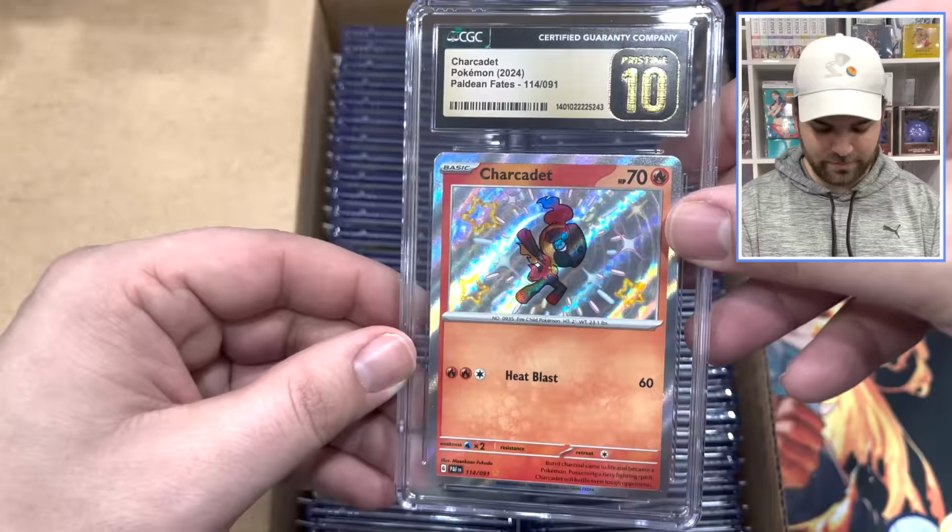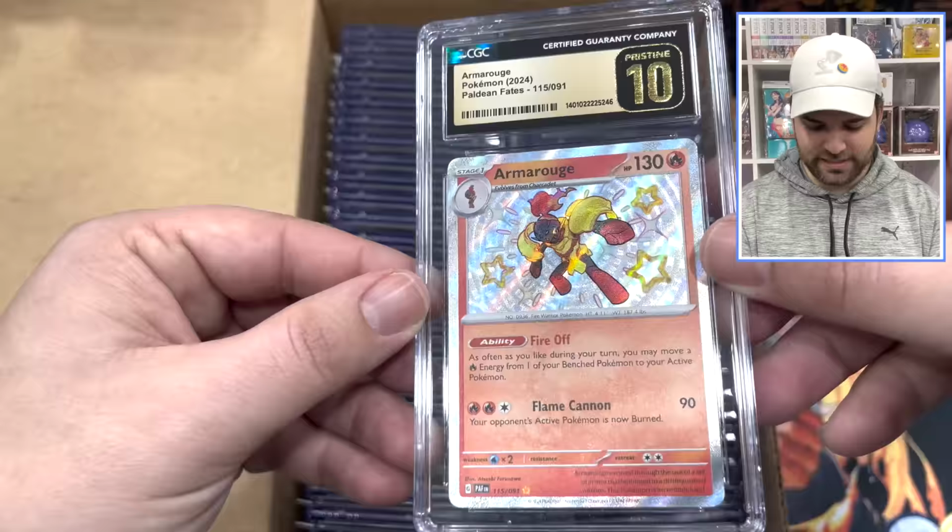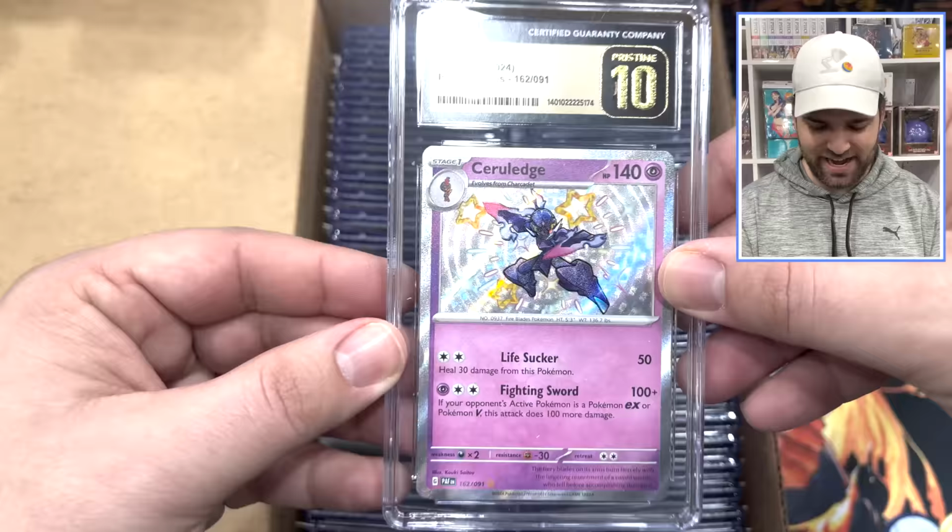Pristine. Oh, that's so cool. Does he have his daddy? Oh, man, he does. Armor Rogue. Pristine. That looks awesome. And we have his other form. Pristine. Oh, that's so cool. Wow, what a set right there.